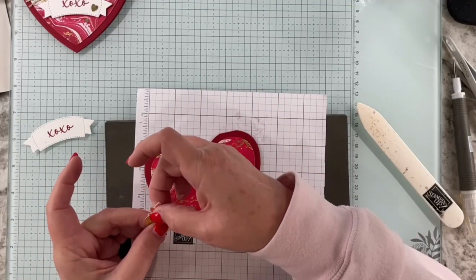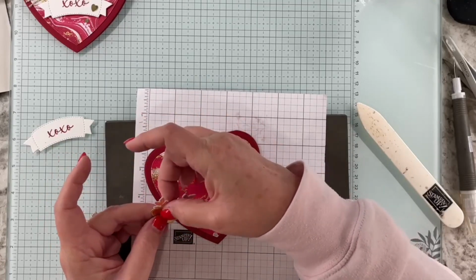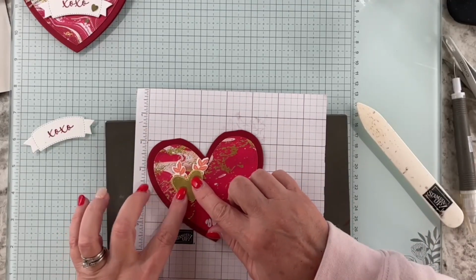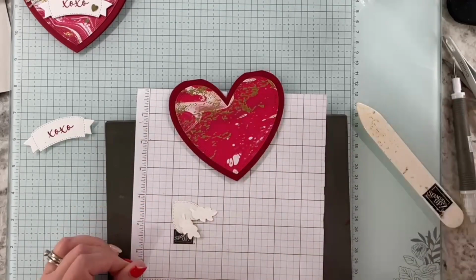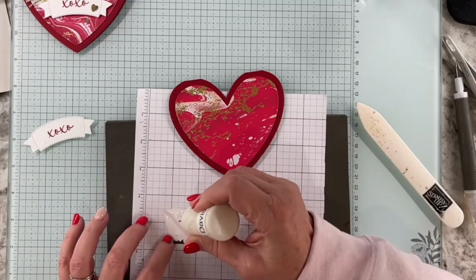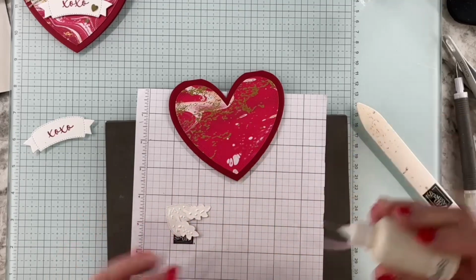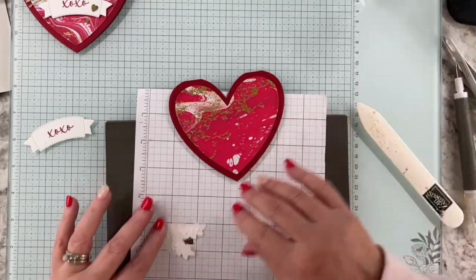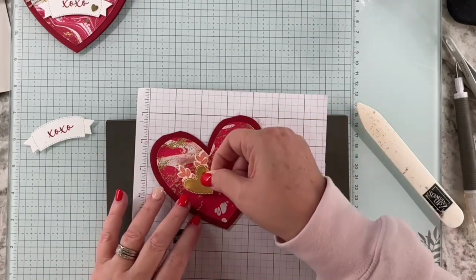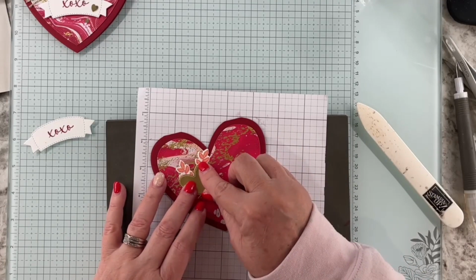Maybe bring this in just a little bit. I don't want it to look like I'm trying to grow ears out of my heart. All right, so maybe about right here. Okay, so let's go ahead and we'll put some more glue on the back. Some dot, dot, dot, dot, glue here, and we'll glue these down. Okay, and I'm gonna put my heart right about, I'm thinking right here-ish.